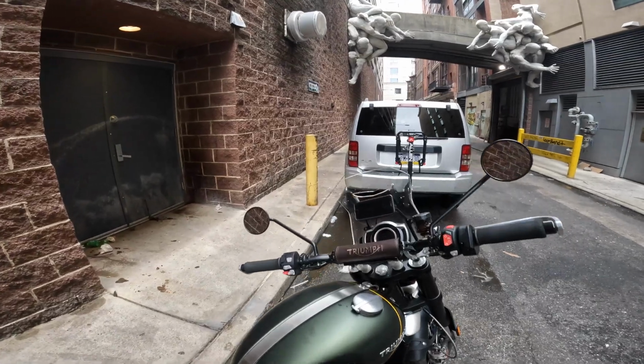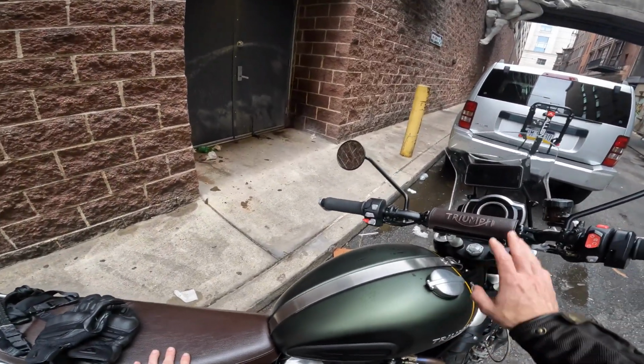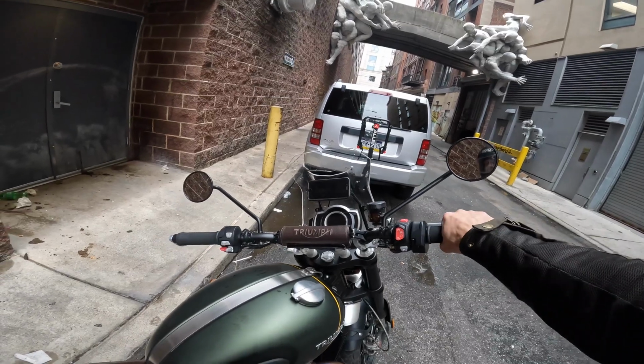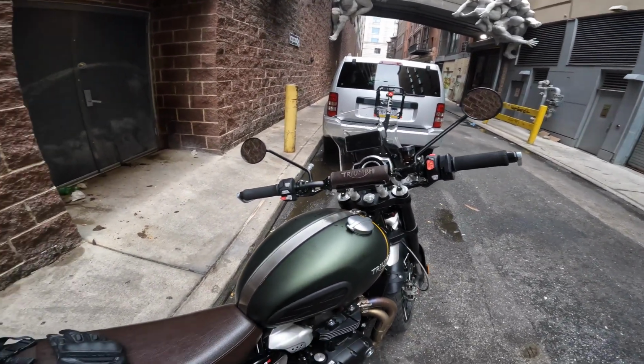The previous owner also put on this little pad. I personally love it. I also love that it's brown and it matches the seat because, you know, accessorizing is a thing. I put on these grip puppies because I love having a big, thick grip to hold on to. That's just a personal preference.